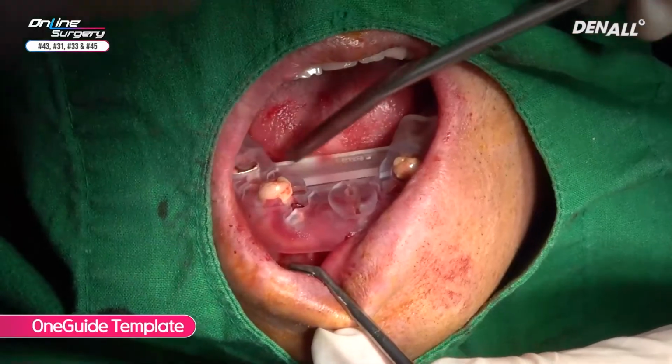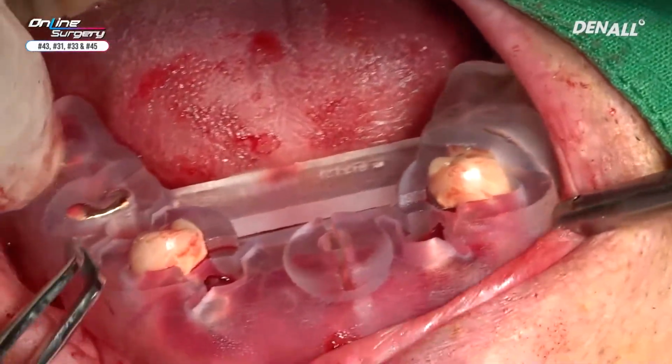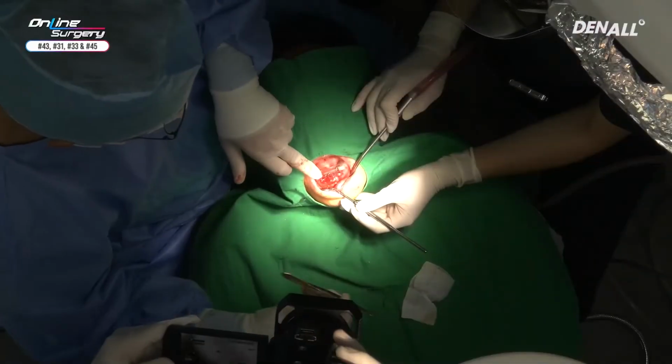What you need to focus on is here. It needs to fit perfectly. Over here and here. By having a nice fit, we can rest assured that the guide went in.